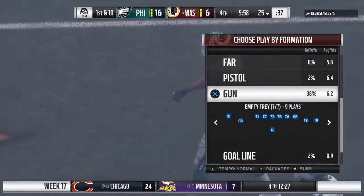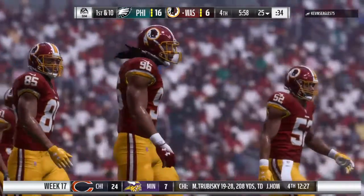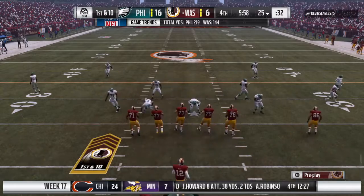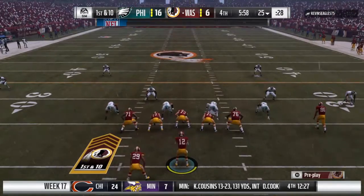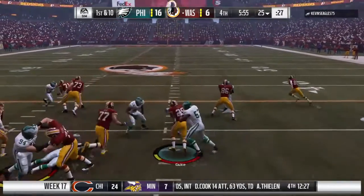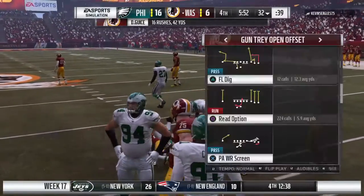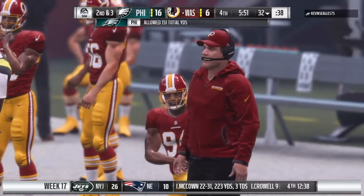Out comes Washington's offense as they get set to take over here. They start on the ground with Geis. And he'll work his way across the 30 to the 32. It's a 7-yard carry to set them up with a 2nd and 3.